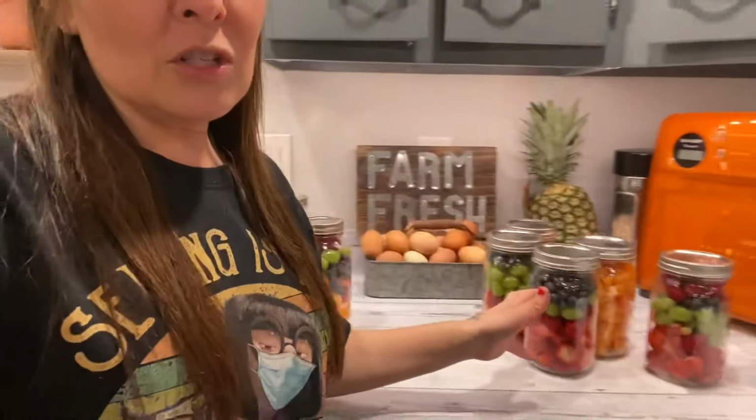But it seems like every time we have lunch or supper, we have to take the time to cut up everything and then serve it. So I figured this would be so much easier for us to just pull out a jar and eat it that way, or just dump it in a bowl. And that could be for breakfast, lunch, or dinner.